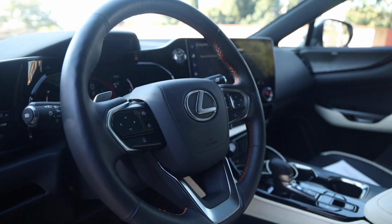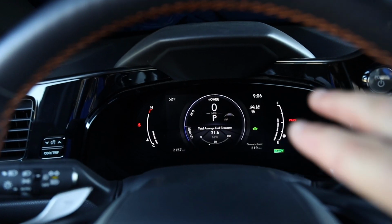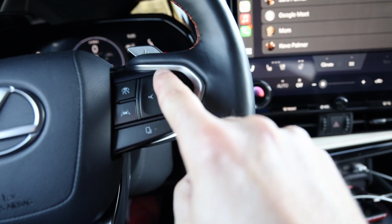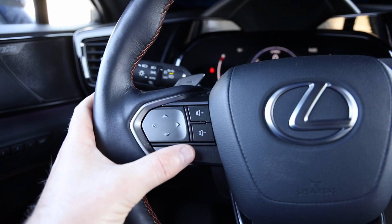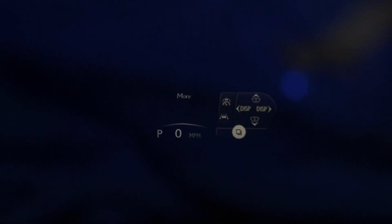Here is the steering wheel. And here is the all-new digital gauge cluster, you guys, which is tethered in this particular model to the head-up display. Very interesting, very modern system. I'm very impressed with both the buttons on the steering wheel and how they integrate with the gauge cluster itself and the head-up display. Basically, Lexus appears to be making it so that drivers can keep their eyes up on the road and even access information and customization through the head-up display.